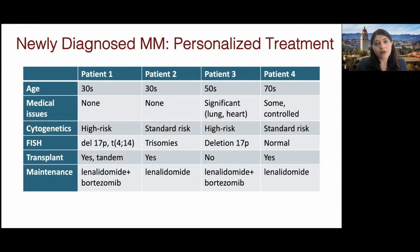So for patient 1, when I saw them in clinic, this patient was on a 4-drug induction regimen with daratumumab, bortezomib, lenalidomide, and dexamethasone. And we were talking about next steps. So we talked about a tandem transplant, which is 2 back-to-back transplants. We also talked about an allogeneic transplant for this very young patient, but decided that we'll use that when the disease comes back, if that's necessary. And so this patient is getting a tandem transplant. And because of their high risk, we will put them on at least 2-drug maintenance with both lenalidomide and bortezomib.